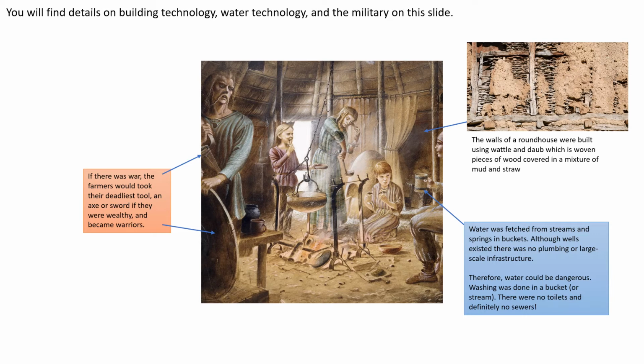And as you look around the picture, I've also indicated some details about water and about war. So just have a read of those boxes and make any notes you can, and then we'll move on. Just pause the video here, have a look, make some notes, and then we'll move on.